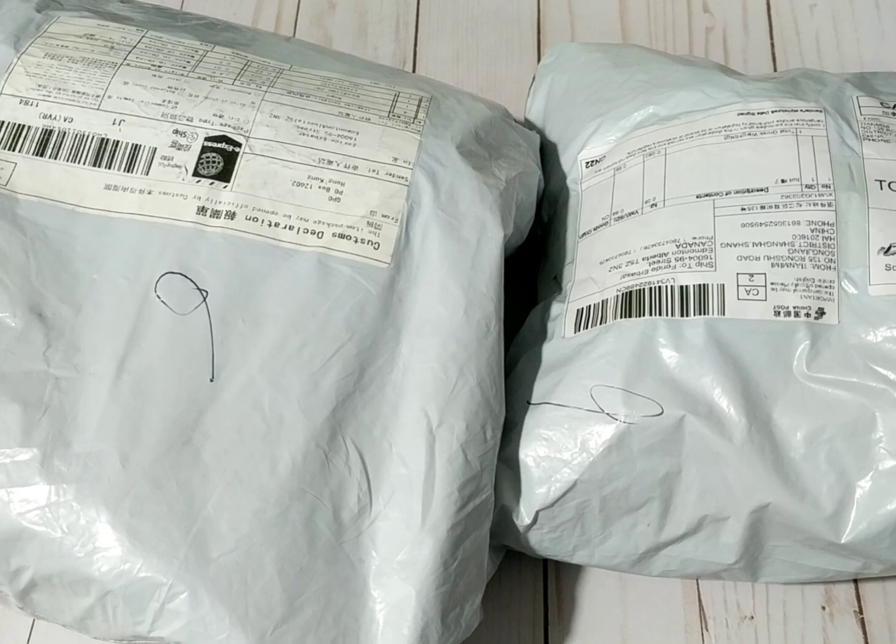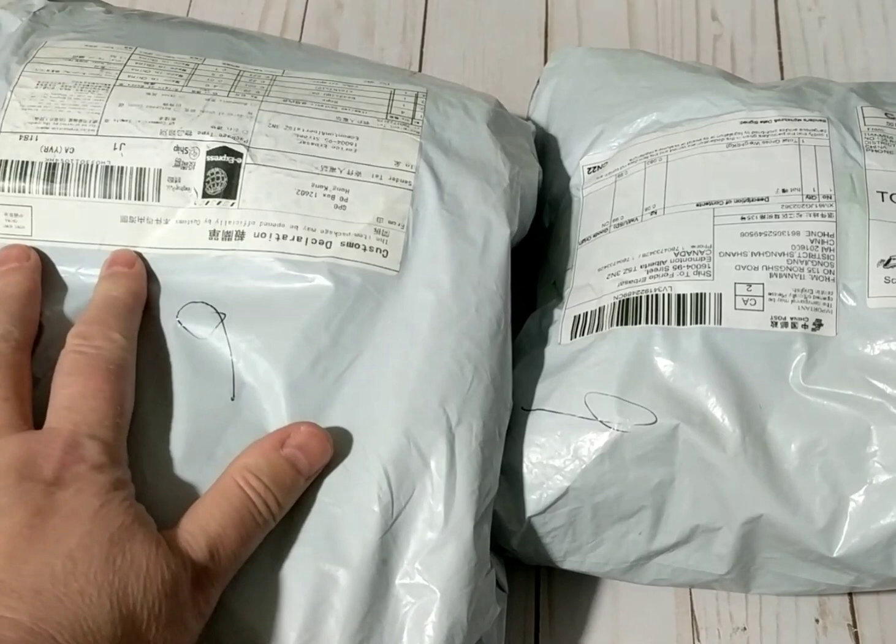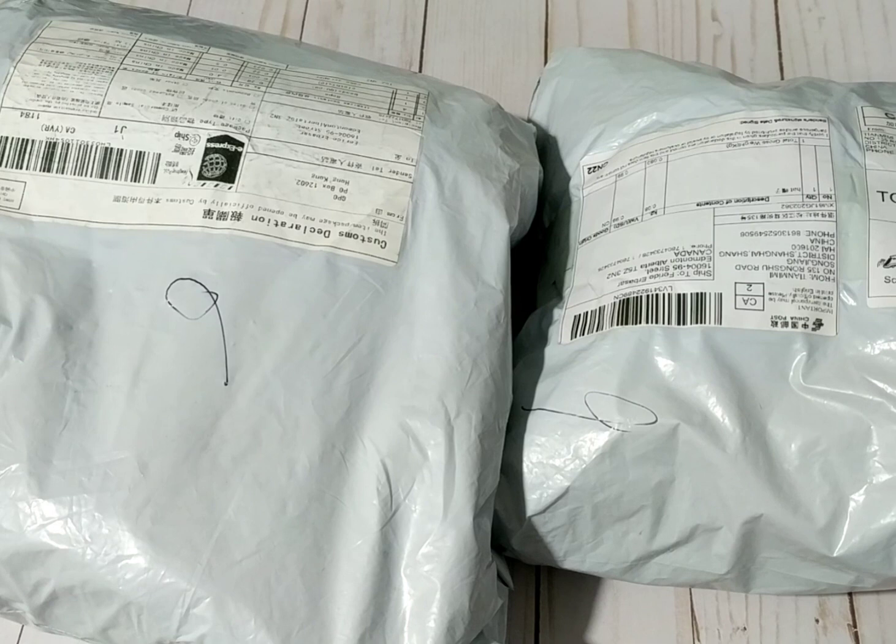I did buy yarn and pom-poms. So I don't know what's inside. What they're doing is, it looks like they're putting a couple of packages in one bag, so they're shipping together. That's what I've been getting lately. And they're arriving fast. It's not taking that long. I ordered these on November the 11th, when the sale started.